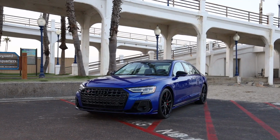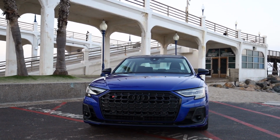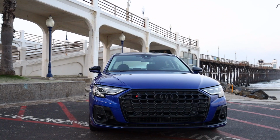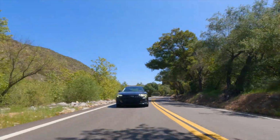My name is Michael for AudiWorld.com, and today we're checking out the 2022 Audi S8. Yes, there's been a mid-cycle refresh, which is mostly a facelift for Audi's flagship sports sedan. Let's check it out. All right, behind the wheel of the 2022 Audi S8.